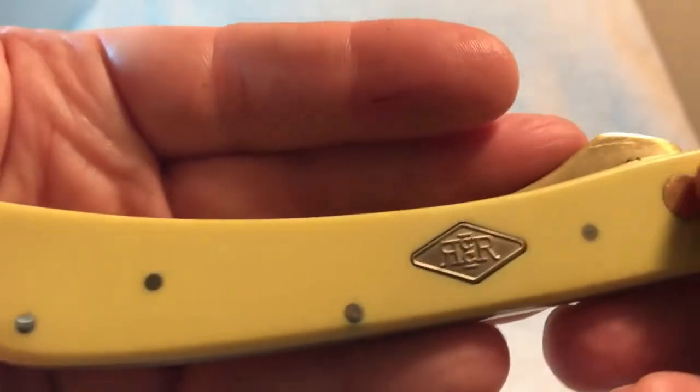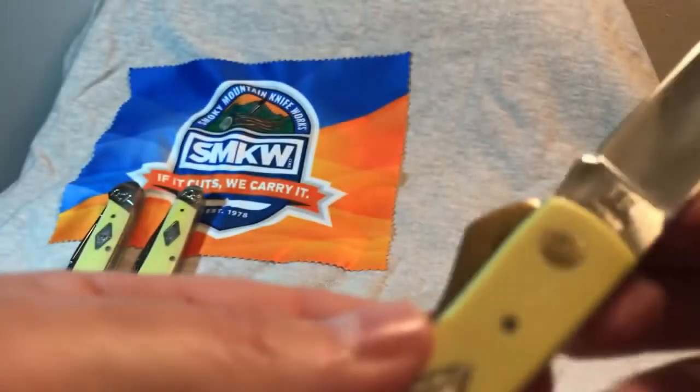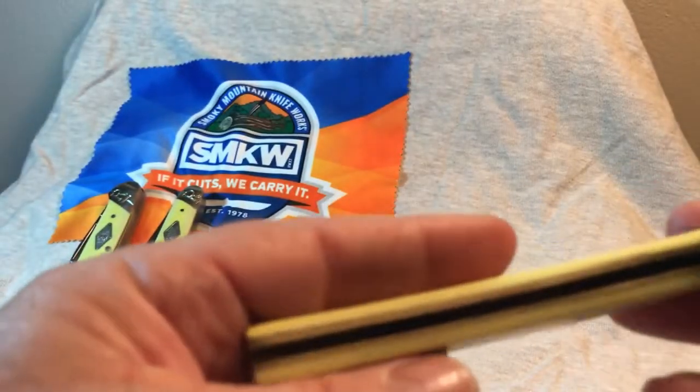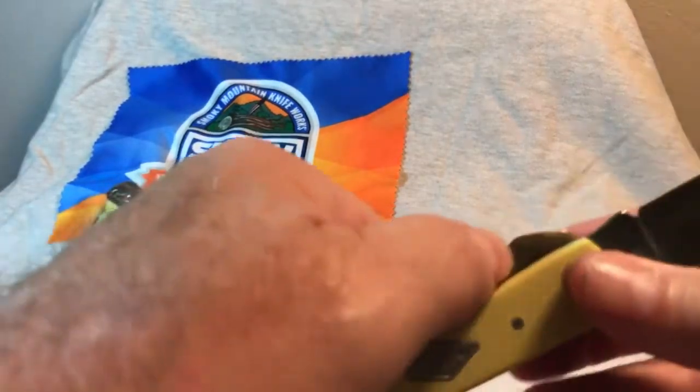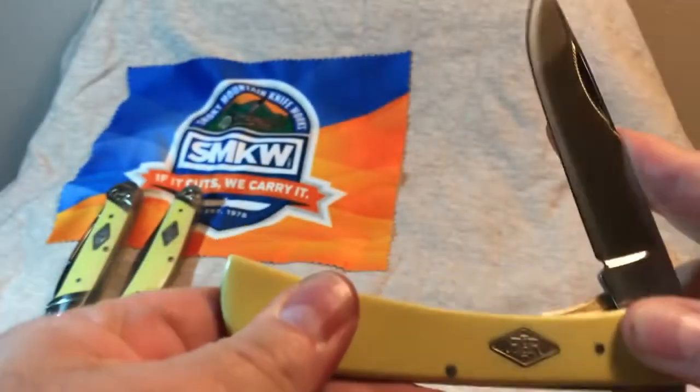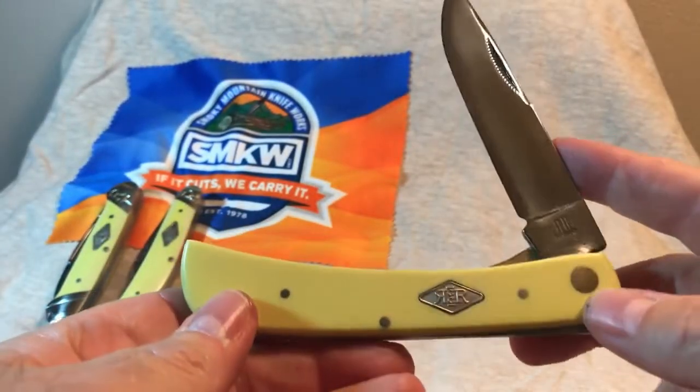I could have done without the shield on there, but I am not complaining. It's still got the nice bird's eye rivet and the really nice brass liner lock there. Man, this is a cool one. This is probably going to be one of my favorites in this line. Might have to get a second one of these. These are just so awesomely cool.